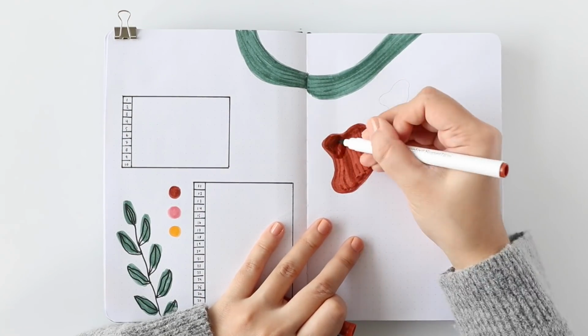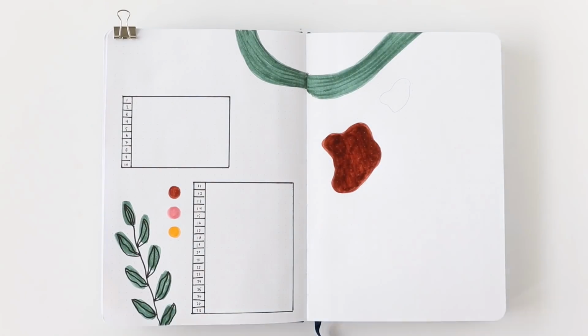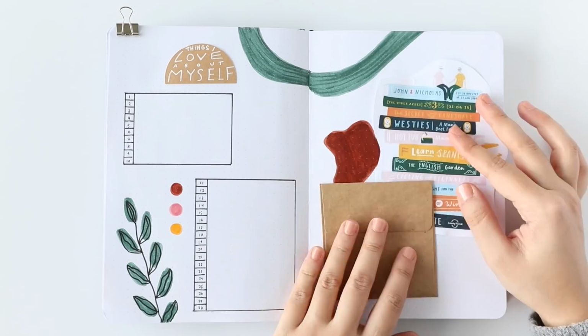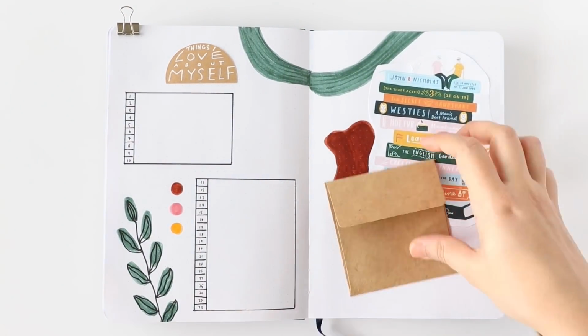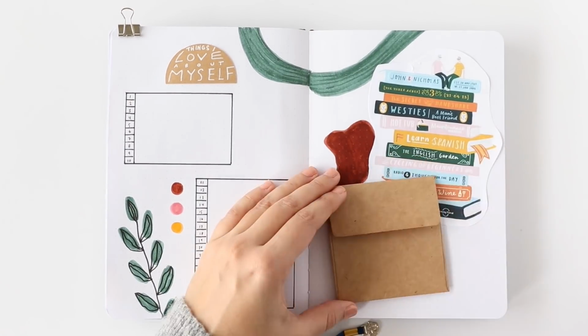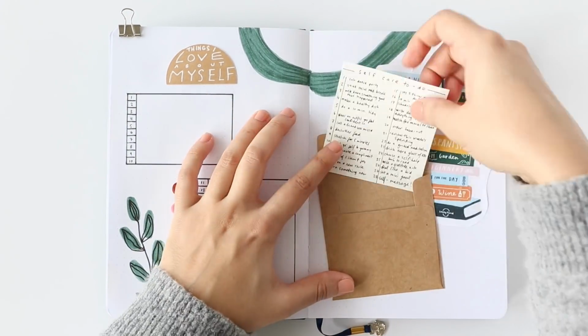When I asked you guys on Instagram what you wanted to see in this month's spreads, one of the things that kept coming up was a self-care list in the same style as the holiday advent calendar I do every December. So I ended up writing down a list of 28 self-care activities, one for each day in February, on a piece of white paper.